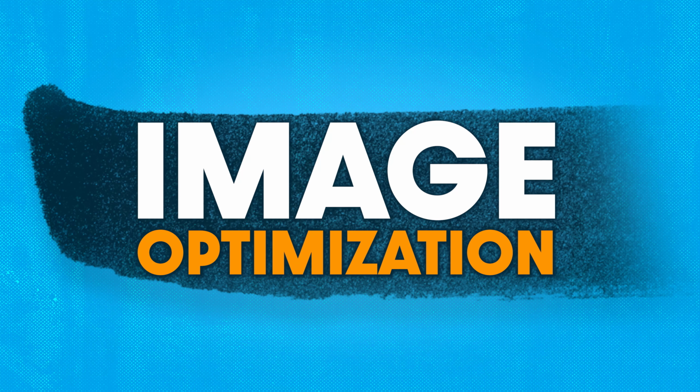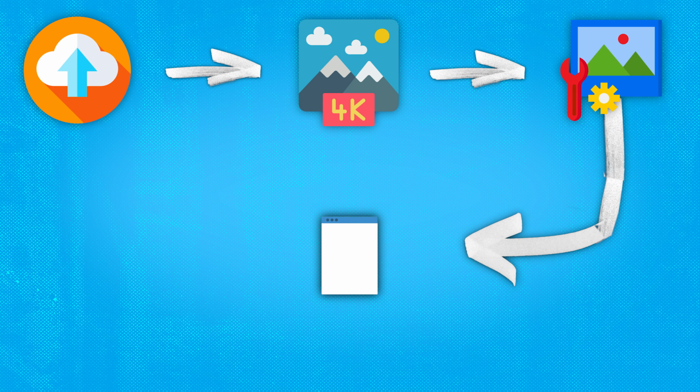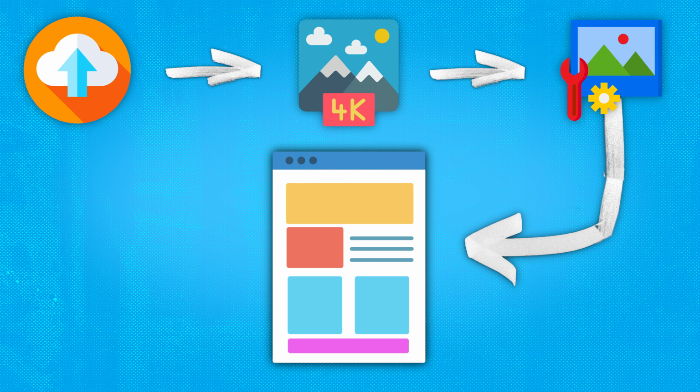Now, Website Speeds 101 basically teaches that large images are going to slow down your website, and that's entirely true. If you're uploading massive 4K images without optimizing them and then putting them on your website, you're just doing yourself a disservice. There are a few ways that you guys can optimize your images for your website. Now, choosing the correct file format for your image is first up in optimizing your images.